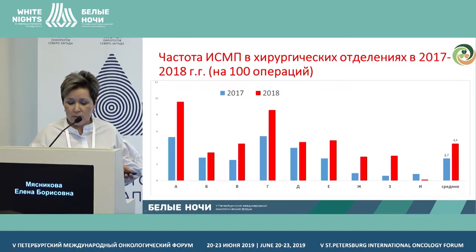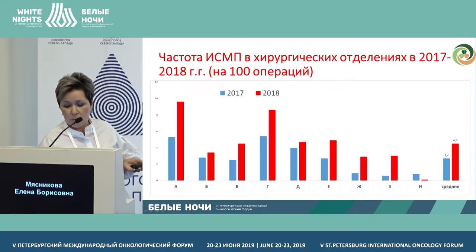As for our results, I will show you some of them. That's the frequency of infections connected with medical service for the last 2 years. Our epidemiological service, as it exists now, was created only in 2016, so those are very fresh data, taking into consideration that it's a young institution. It's quite good. This is per 100 operations, and I didn't want to point out the names of the departments.